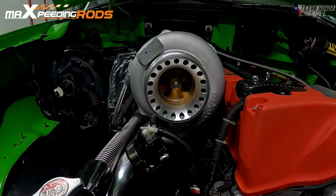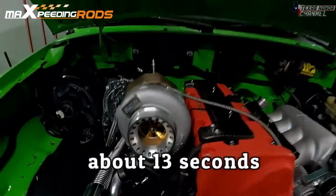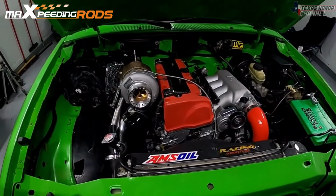Most journal bearing turbos don't spin for very long. I actually haven't seen one spin this long. Wow, that's doing really good. Wow, okay, well, I'm gonna go ahead, put some heat in it, get it started up, get it warmed up, and we'll take it out for a spin. So, hope you guys are enjoying the video.